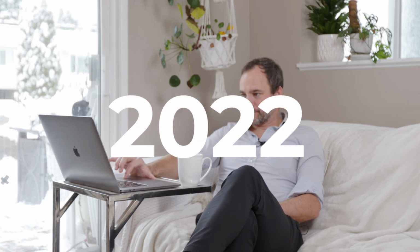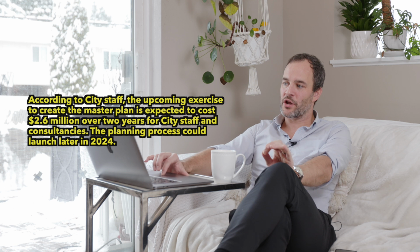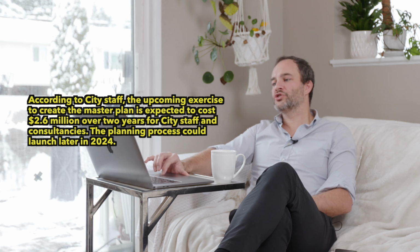Then we are revisited again to this site, finally in 2022. According to city staff, the upcoming exercise to create a master plan is expected to cost $2.6 million over 2 years for the city staff and consultancies. The planning process could launch in 2024. So in 2022, they said we're going to get back into it. It's going to cost us $2.6 million to look into this, and we may be ready in 2024.